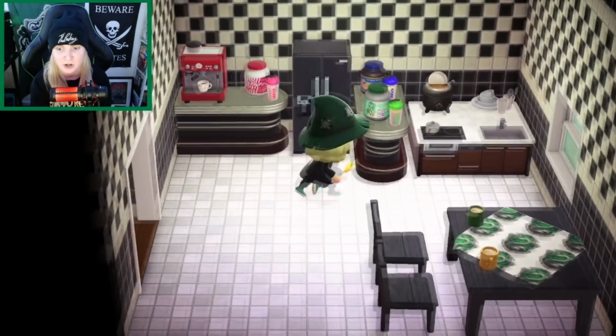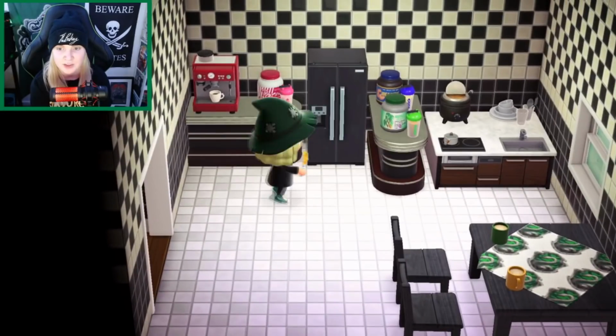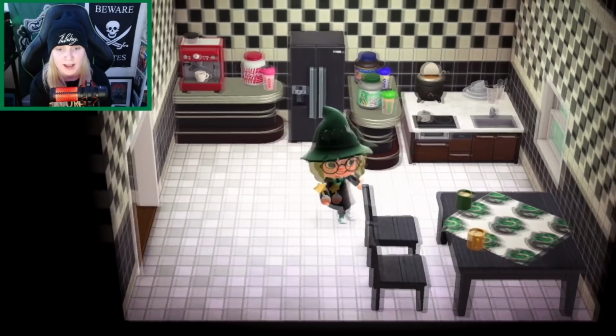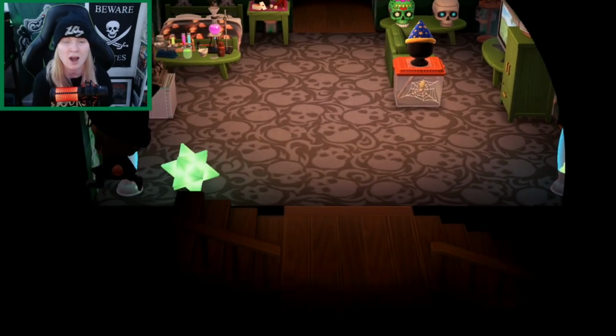Not much in there. In here, we've got the kitchen. I've changed this a lot. We've got a little Slytherin tablecloth over here. I don't really know what to do. It's quite small for a kitchen. So, I've tried to fit as much stuff as I can in. A lot of the stuff in my house, I am changing around. So, there's my kitchen.